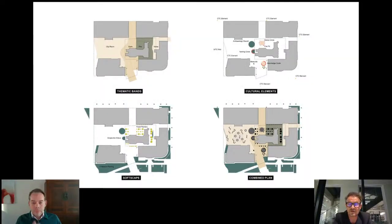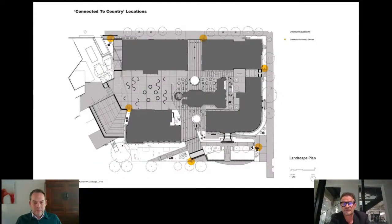And as we mentioned right at the start, this project is very important to be contextual, and we wanted to respect the traditional owners and work closely with them to provide a scheme that they could embrace and feel comfortable. So some of the themes we looked at were thematic bands across the ground plane through the city room, for example, of earth, fire and water, and cultural elements within the space that include a dance circle, fire pit, etc. And connection to country elements, welcome to country elements. Also the softscape, really thinking about the 6 seasons and how they can integrate and be part of the storytelling through natural flora and fauna and the activities that occur through those different 6 seasons. And they come together in a combined plan.